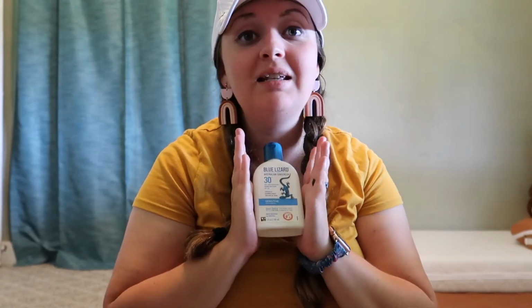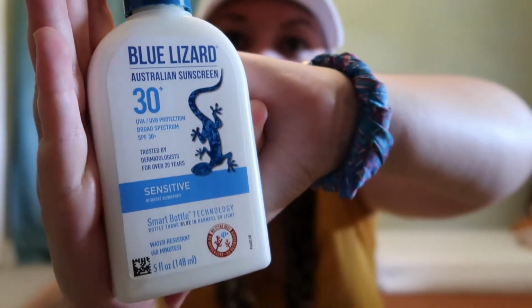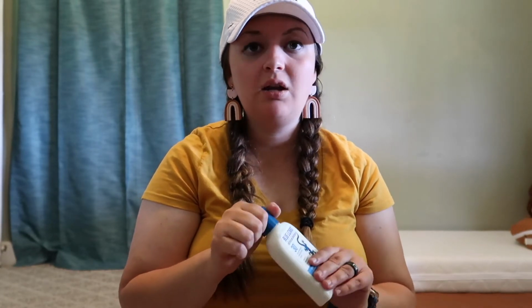Okay, this is sunscreen. It's called Blue Lizard, and it is a mineral sunscreen. This is the one I would recommend because of the ingredients. It doesn't include some of the more toxic ingredients that you're going to see on your drugstore shelves, though you might actually be able to get this in the drugstore. I don't know. I got it off Amazon. I can link it below.